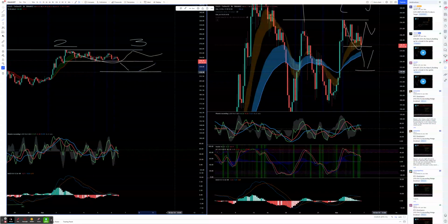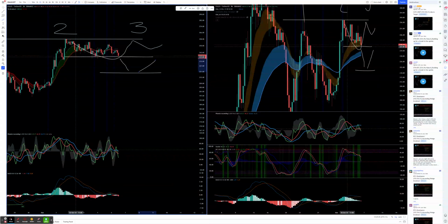Let's look at it closer. Definitely. So that's a 1 there, 2 there, third touch. Could potentially go down a bit further and then back up.